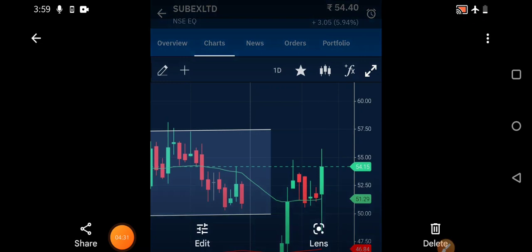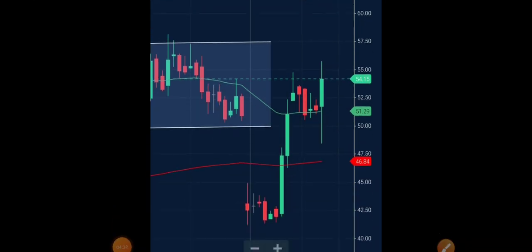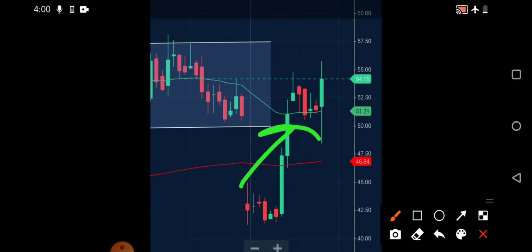Next, coming to the most important thing, the daily chart. In the daily chart, I've already discussed two moving averages: one was the 50-day exponential moving average, and the other was the 200-day EMA. Here you can see the green one is the 50 and the red one is the 200, and the green one is taken as a very strong support, which was 51.29. So clearly we have two levels: one is 51, the second is 50.